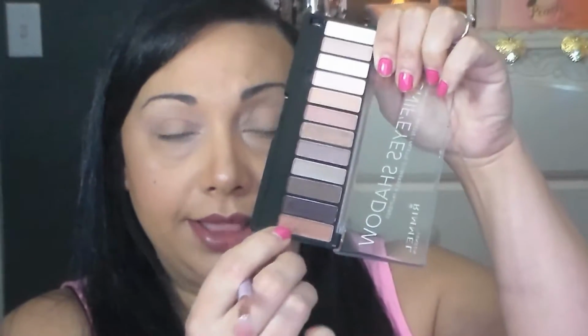So the first thing I'm going to go into is actually the last shade, not at the bottom. It's the bottom if I'm holding it like this. So I'm going to go into this last shade down here. These are pretty darn pigmented. I just tap just a little. Make sure you do tap off. They do kick up a little bit. And I'm just going to take that in the outer corner and into the crease.